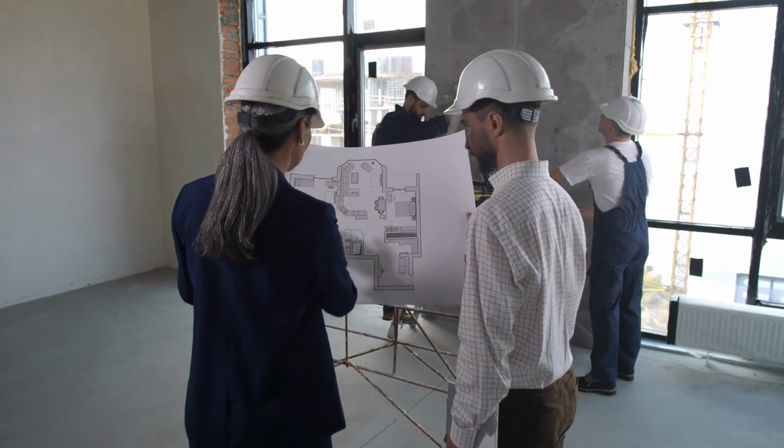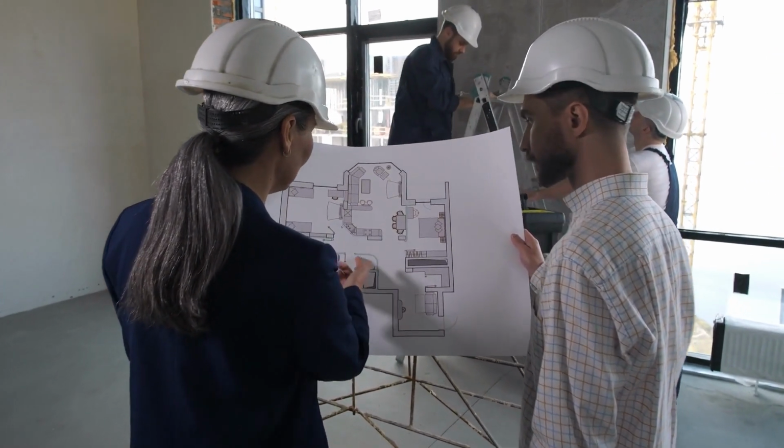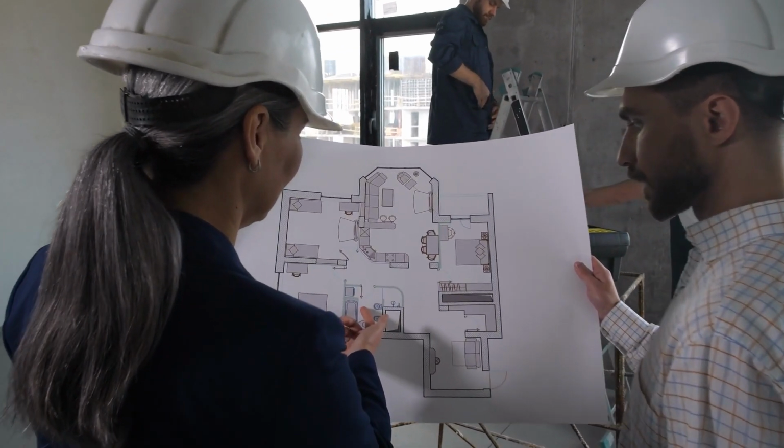The parties that would be involved would be if you're a GC yourself, let's say you do remodel projects, but you're not in the build game just yet.